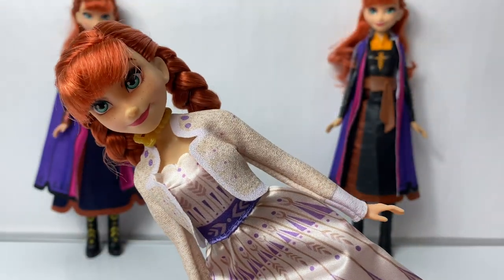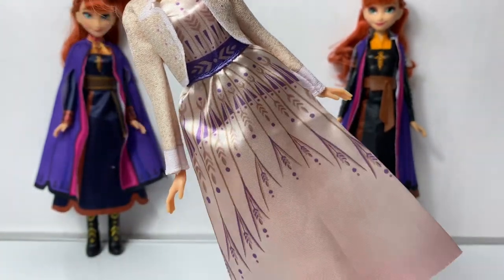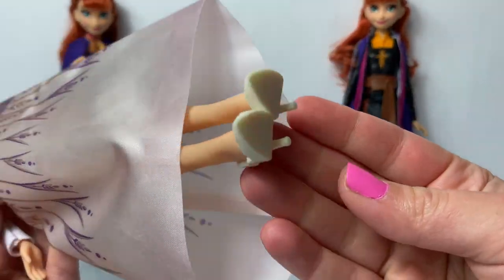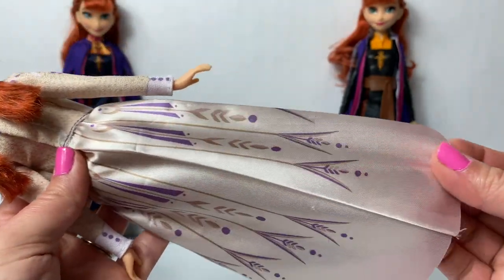This doll is Arendelle Fashions. This one comes with her day dress. This particular one is a cream color with purple with a vest, and it comes with a necklace and these beautiful high heels. I love the fabric of this dress.